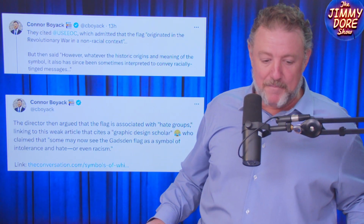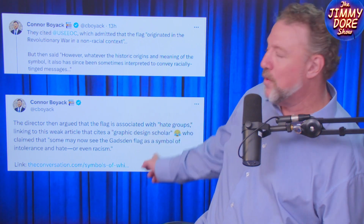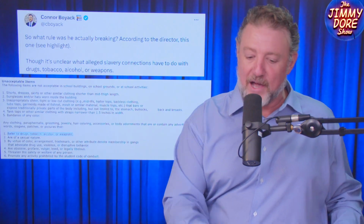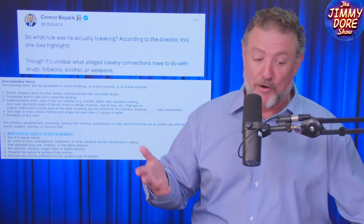Yes, there was blowback. And they originally admitted the flag originated with the Revolutionary War, and that it was non-racial. But the director then argued that the flag is now associated with hate groups. By who? By people who write articles like this from The Conversation: "Symbols of white supremacy flew proudly at the Capitol riot: 5 essential reads." So that's what they tried to do. They tried to pigeonhole it to say that it's now associated with hate groups, with domestic terrorism, which it was not originally.